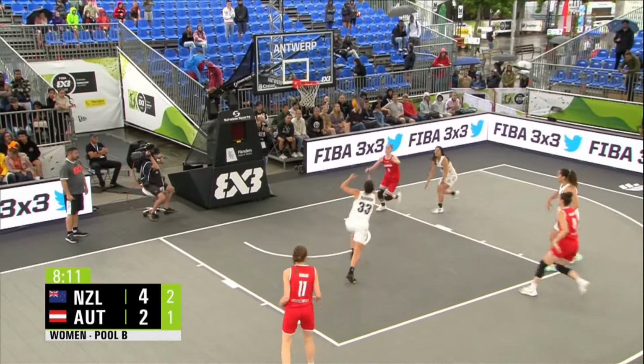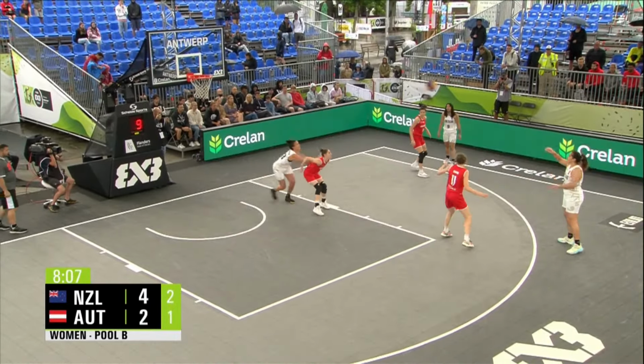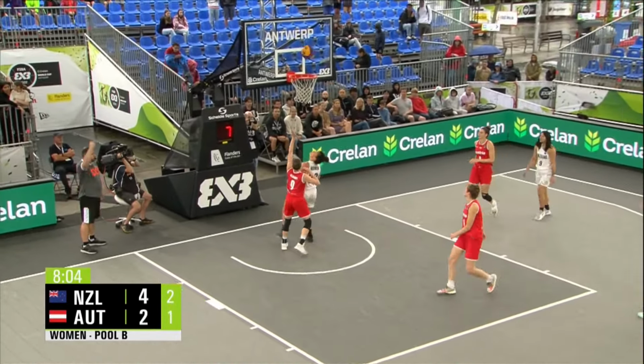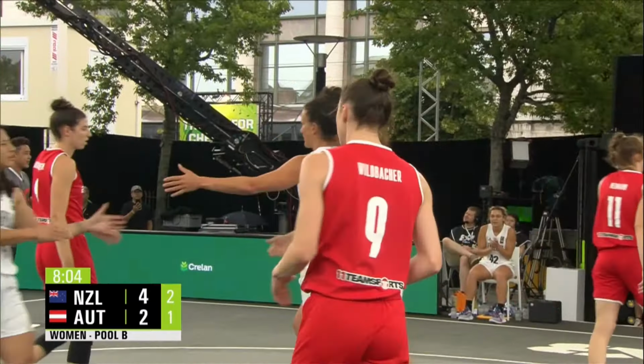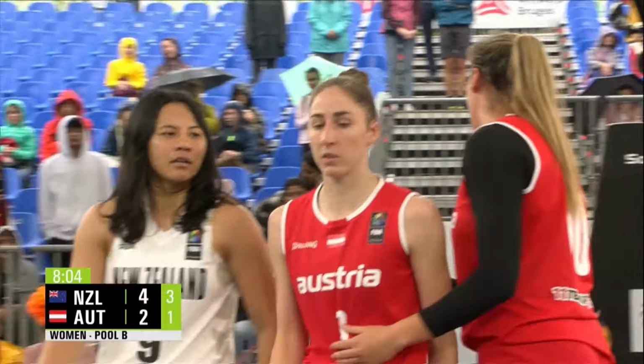Fuchs-Robertin misses it. Rebound goes to the Kiwis. Underneath, Harmon. She's in harmony with Purcell as those two connect for the score underneath.